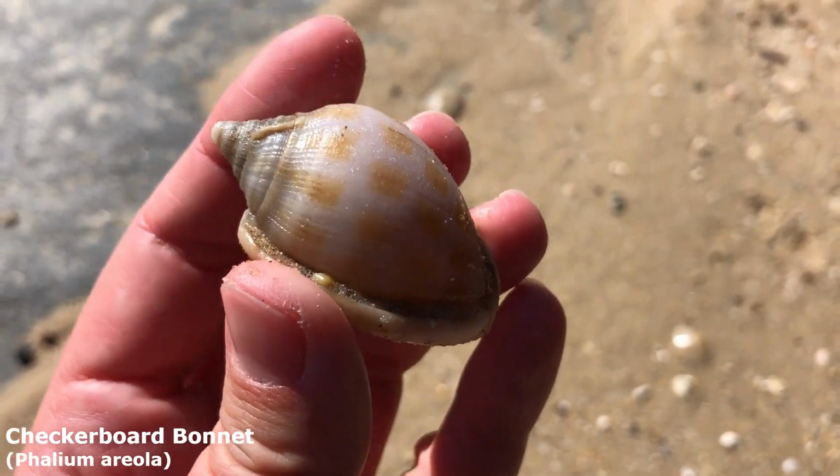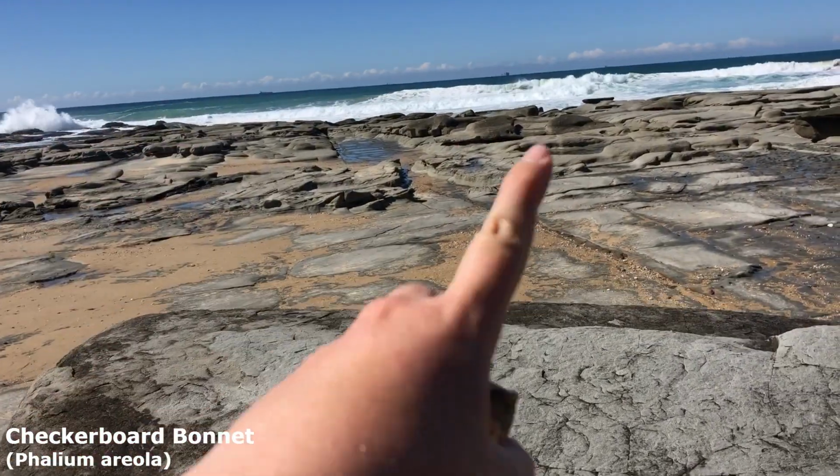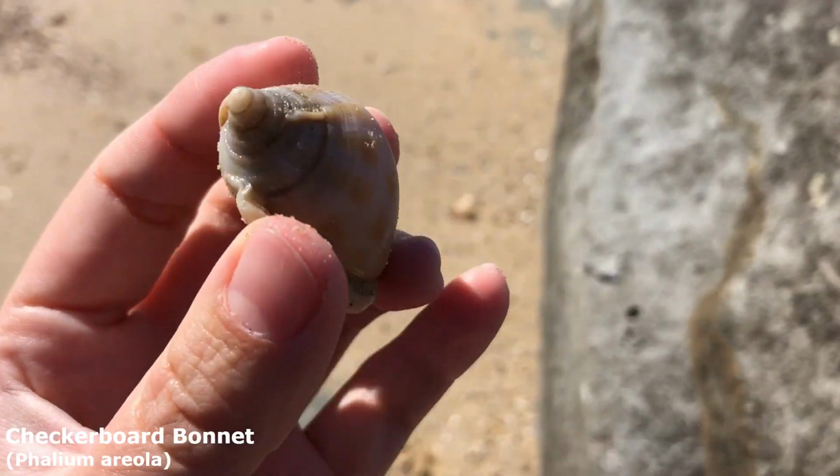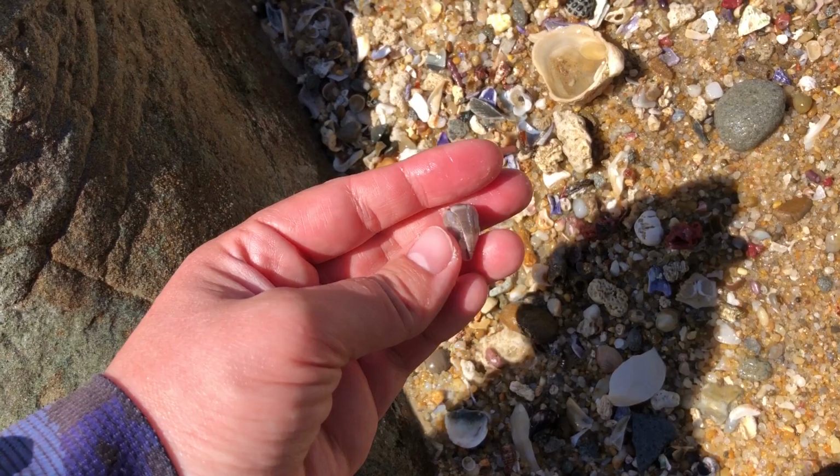Like, the waves must be crazy. This has passed over numerous rock pools to reach the very edge of the cliff right here. That is a really, really cool little guy. A little crowned cone. Yes, he is empty.